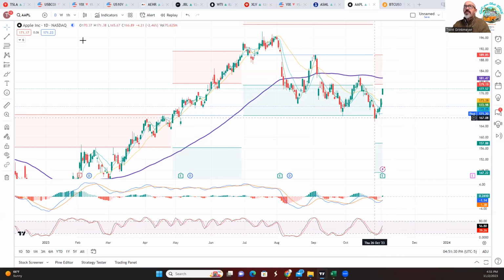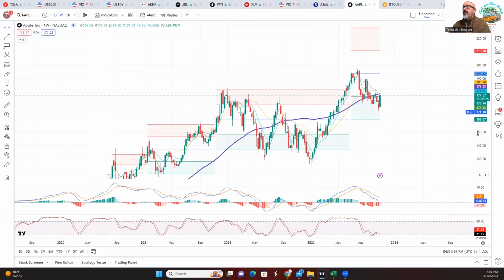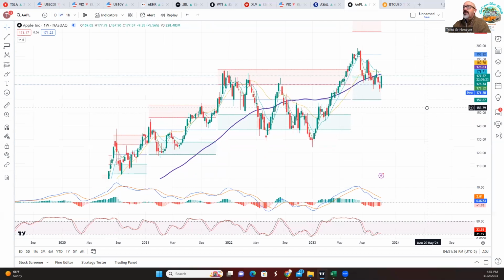And where does this head to? Your guess is as good as mine, but I'll take a guess. I believe that Apple is so big and is in every index out there. It's in the S&P, the big NASDAQ, the big Dow position. It's in XLK, I believe, the tech ETF. It's a big position in that.